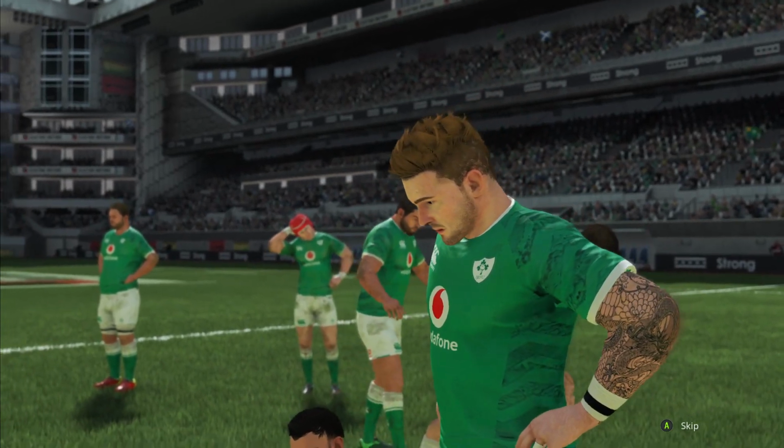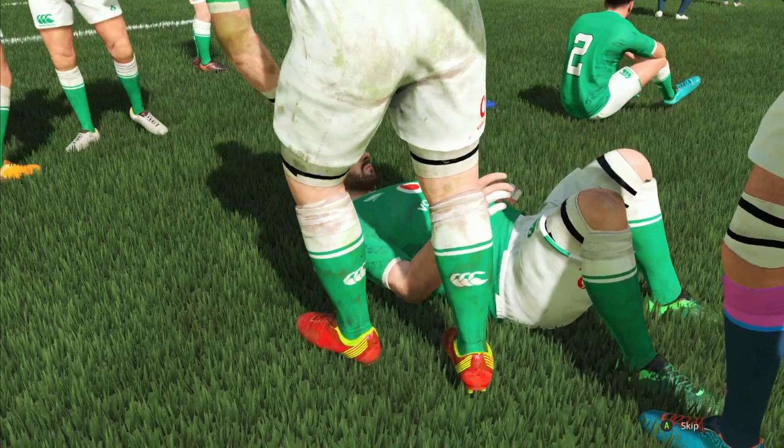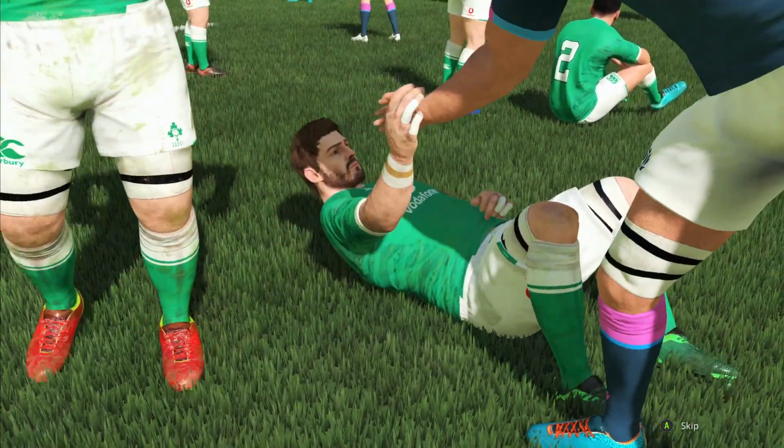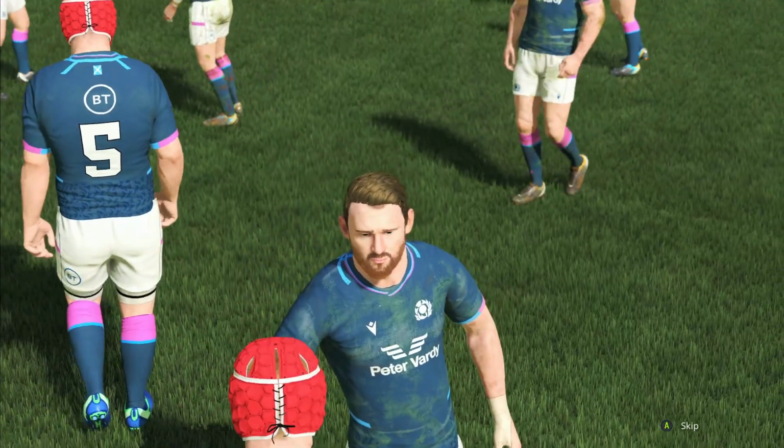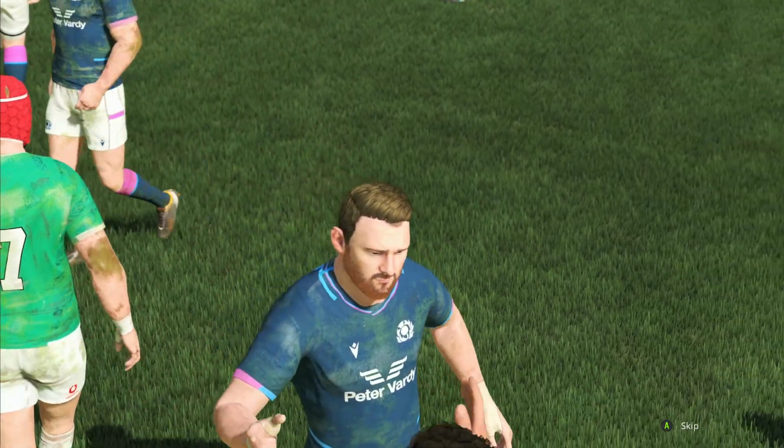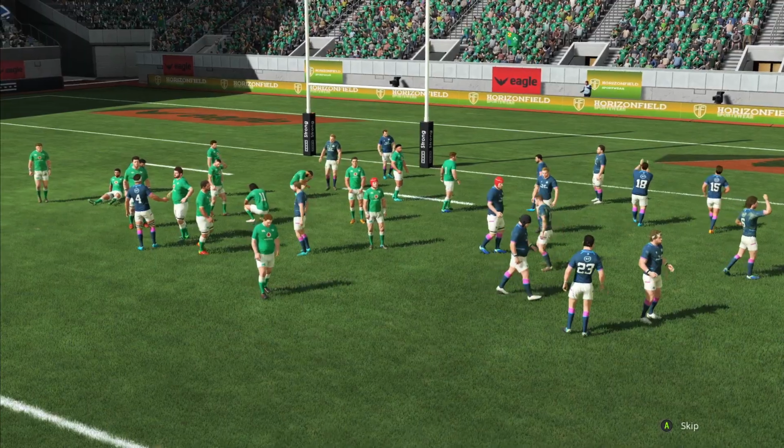Ireland cannot believe it. The Six Nations potentially up for grabs now. Who will come away with it? What a superb game from Scotland. That bonus point win as well hopefully will be moving them up the table in the Mad Dragon Six Nations series.